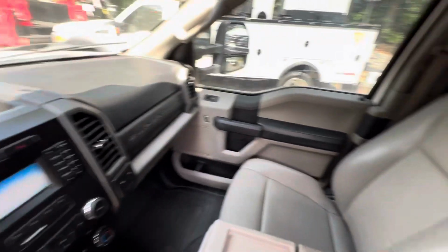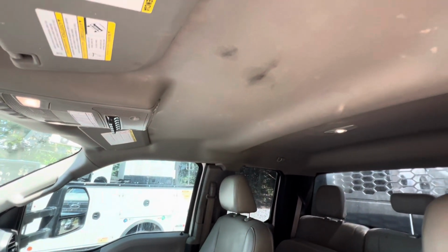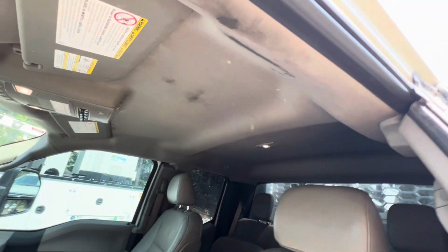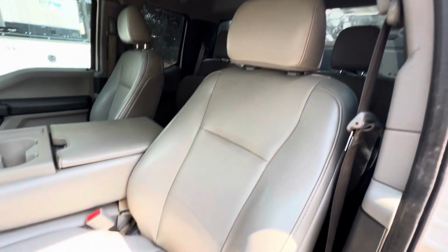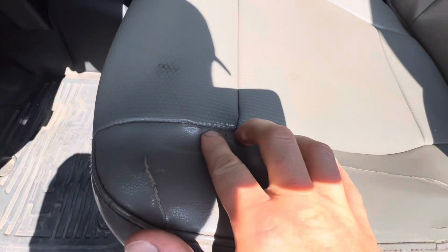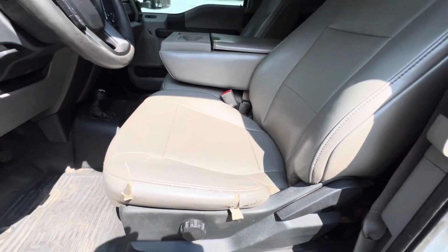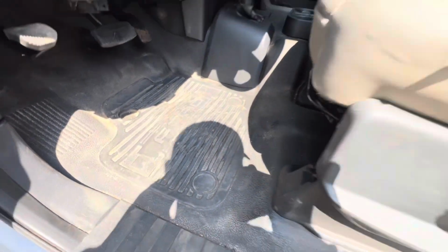Down on the floor, a little bit of grease staining there on the headliner. Then the seat bottom will be replaced. I do have a new seat bottom to replace this one. It's just cracked. But vinyl seats, rubber floors. The floors themselves are in good shape with no rips.